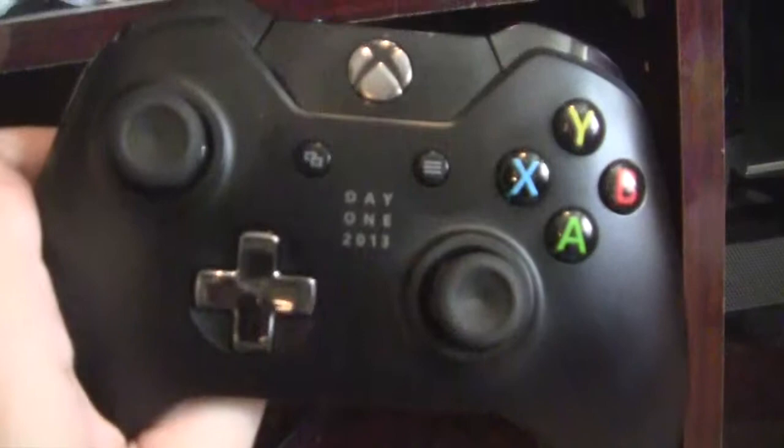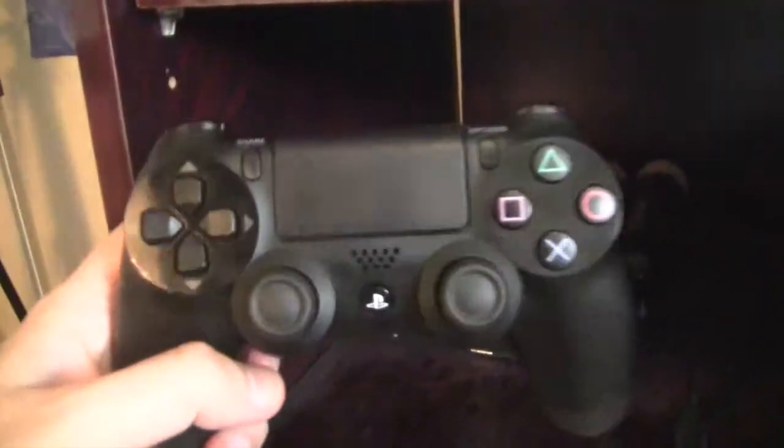So I have my Xbox One controller. It's the Day 1 edition since I got it at launch. I have the really underrated headset that came with the launch edition, I think. I don't think it came with all Xbox Ones. I can't remember. This is my charging cable for the PS4 controller. This is the PS4 headset, which, you know, it gets the job done. Sony packaged them in all the systems, and it's pretty cool for what it is.